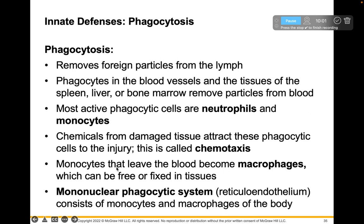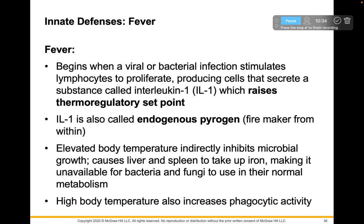Monocytes that leave the blood can become those macrophages, those large eaters, and then they can move around throughout the tissue and comb for foreign antigens. And then your mononuclear phagocytic system consists of monocytes, which is why they call it mono, and macrophages, which is why they're calling it the phagocytic system. These are just collectively what that's called. When you're talking about monocytes and macrophages, you're talking about the mononuclear phagocytic system.